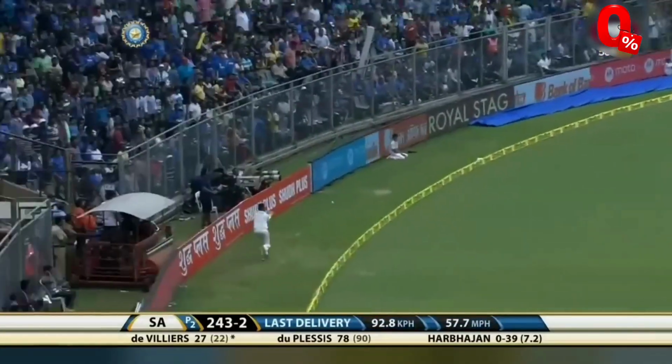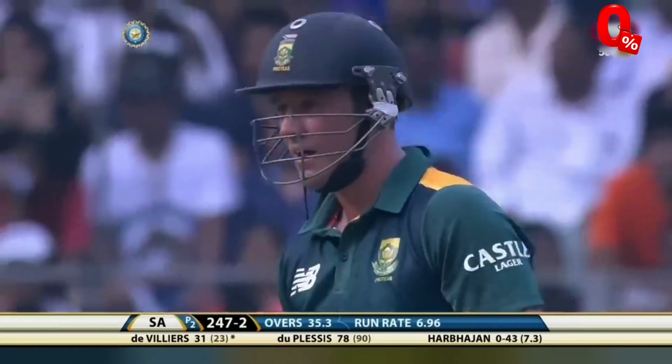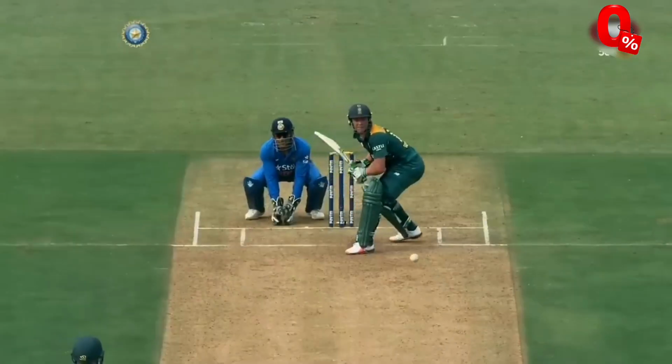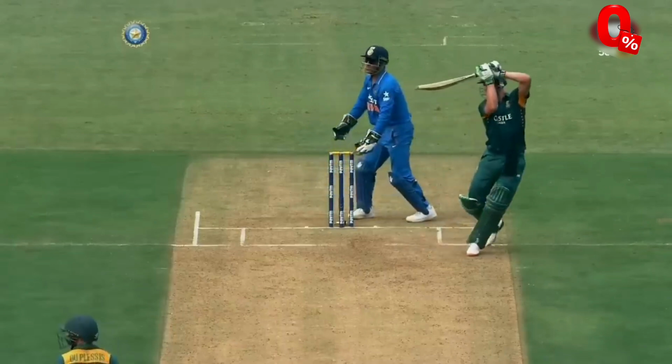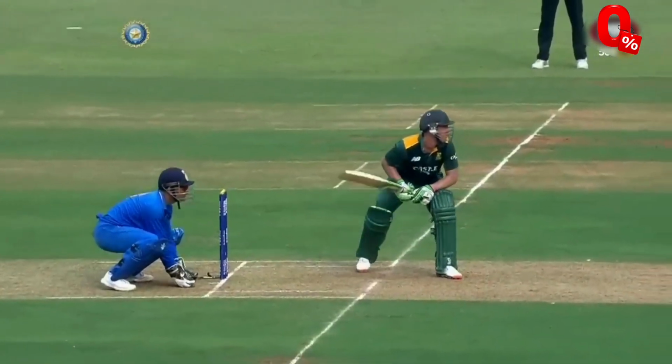This is inventive. Yeah, this is where the 360-degree element comes in. Brilliant to watch. It's quite unbelievable how he picks his spots. There is a field in the deep on the offside, that's long off. He's created the width. He's well outside the line of leg stump, opened the face of the bat and he's hit extra cover. And that with minimum of effort and a lot of ease. Great shot.